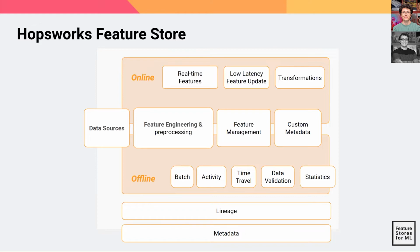We want to be able to perform time travel. We want to be able to perform validation on the data that is going into the feature store using statistics. And for the online feature store, we want to be able to serve those features in real time, update them with very low latency, and we want to be able to perform transformations on the data. So for example, perform normalization or perform one-hot encoding when the data is coming from the feature store.